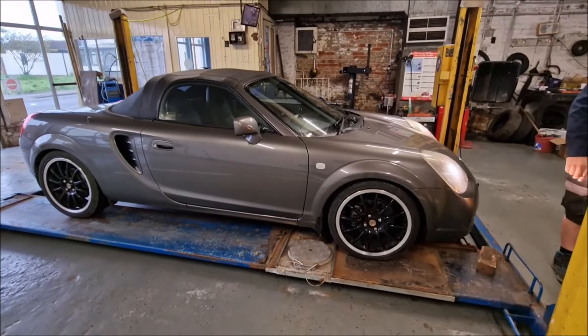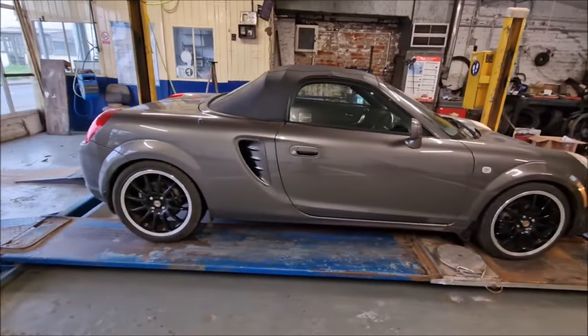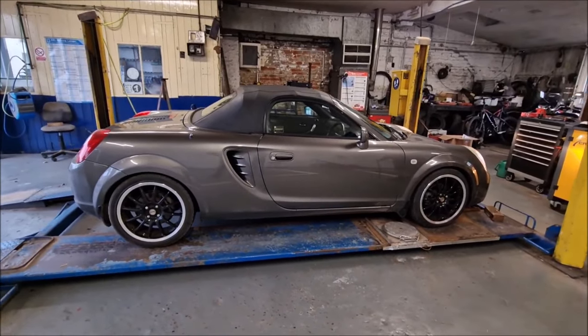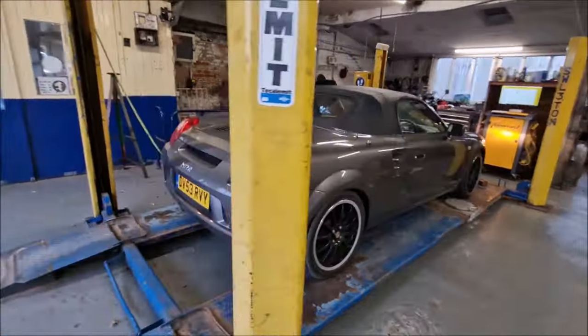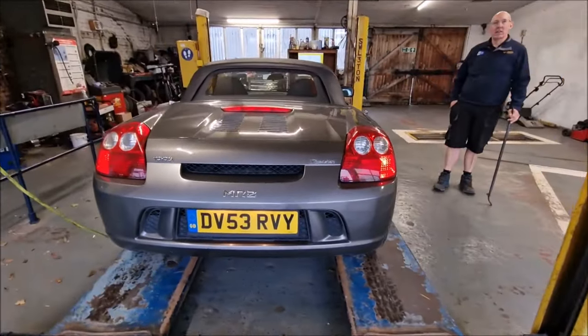As you can see, I've pulled the car into the MOT test bay. It is on the ramp, ready to go. You can see that I'm pointing out the aftermarket alloy wheels here. And it sits quite nicely, to be honest with you, for a car on an MOT ramp on those aftermarket wheels. We'll do a quick spin around. There's the MOT tester. Hello, Neil.